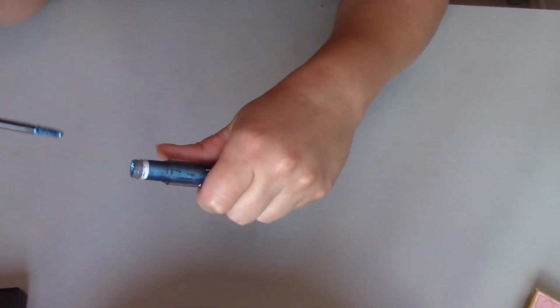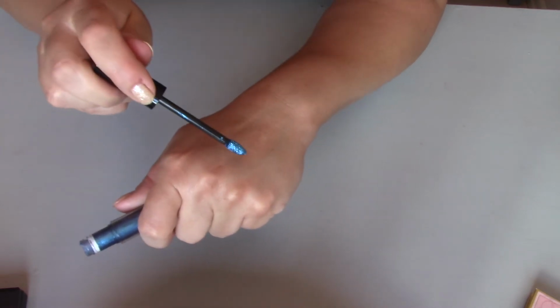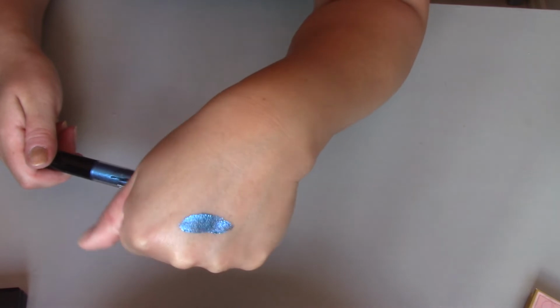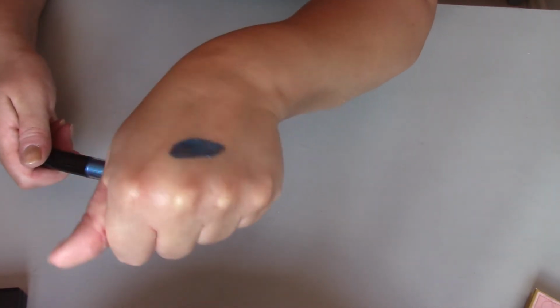Do you want to see a swatch of that, maybe? Sorry. Why is it all white there? It's maybe supposed to be like that. So, looks like that. It's like the ocean or something.